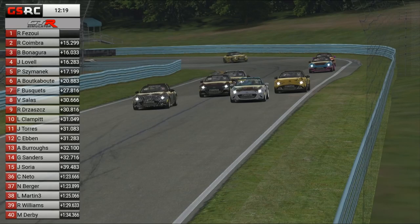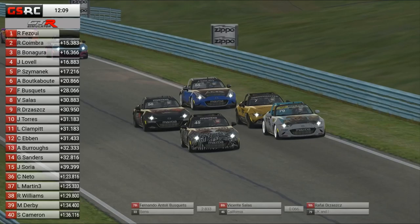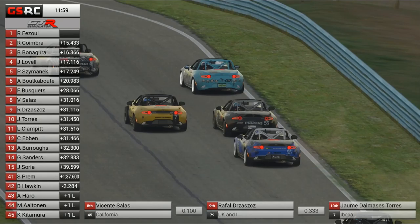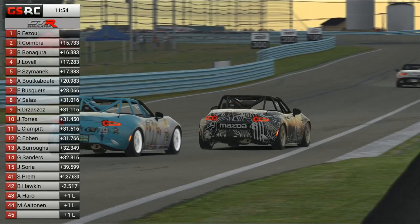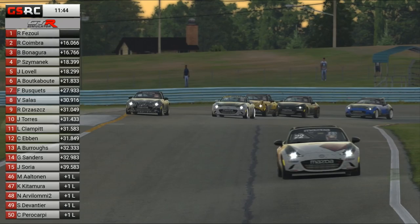Drasić is doing his best, but Sketz is still out there. He is just running crazy fast, as far as ahead of those guys right now. Just an incredibly fast pit stop. If you're just joining us, he was in the middle of that lead pack, and right now he's still out in front of that lead pack by, trying to see the timing and scoring here, about 2 seconds. So lots of time going back to Busquets and Salas, and Salas right now is going to have to fend off Drasić, who has Torres back there, and then Logan Clampett.